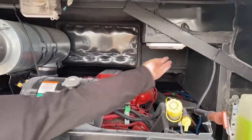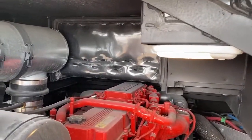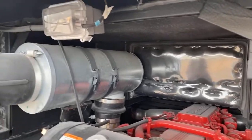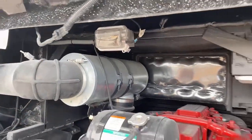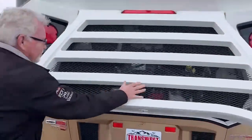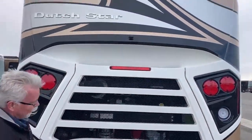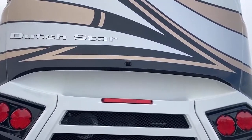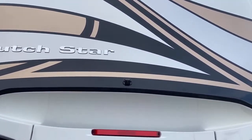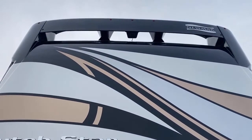You do have a little light back here if you're adding fluids at night. You've got a plug here that's engine preheat. Just really easy to access. This camera system I'm going to talk about inside actually has the 360 and the three-way. You can see there's four cameras actually, two on the back and then one mounted on each side.